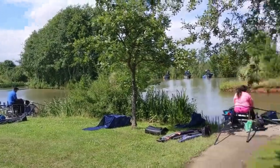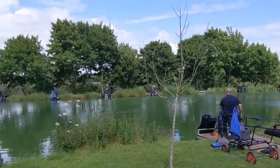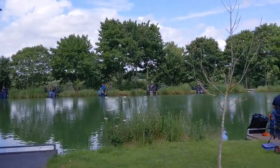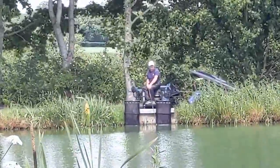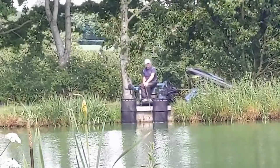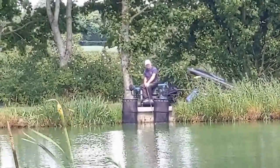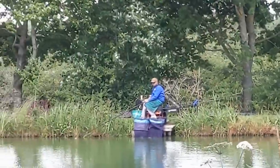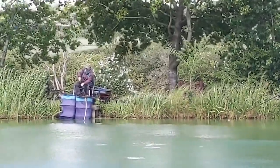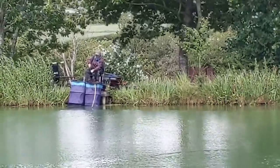Just going to have a look at Ben's now. So we're back over on Ben's pool, and I'm being reliably informed that the fish are still coming out, and that gentleman there, Gary Harris, is believed to be leading the way at the present moment in time, with peg one Wayne Adams in second place. But as you can see, there are still fish coming out. There's Mick Jolly. It looks like he's fishing down the edge as well, and he's into something.